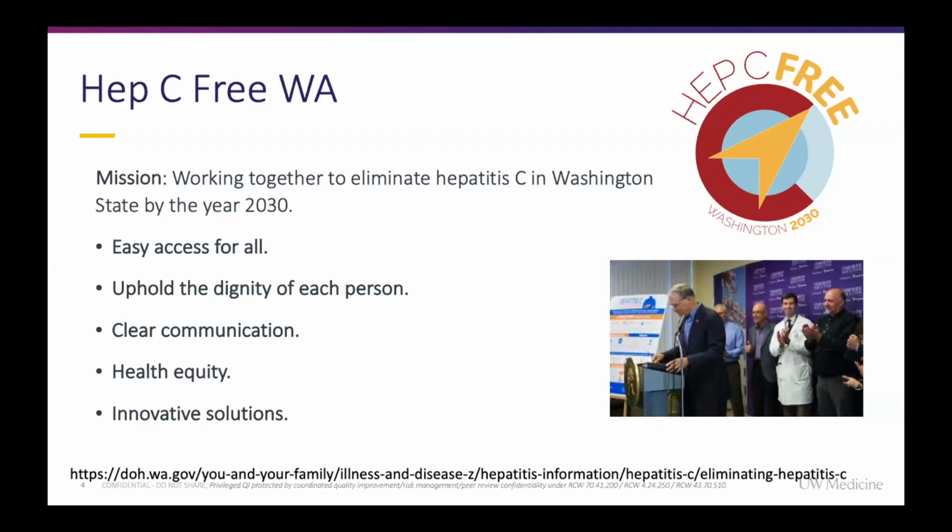The first was a statewide negotiation of the price of directly acting antivirals for not just Medicaid recipients, but also the public employees of Washington State, of which I'm one, and also all the teachers in the state. So that accounts for a lot of patients in Washington State. And so we have a very low cost compared to other parts of the country and commercial insurance for access to directly acting antivirals.